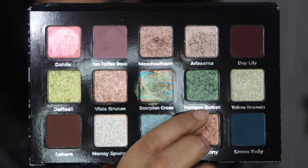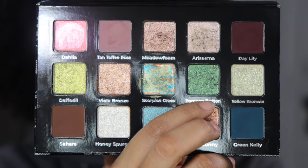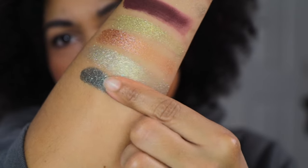Next we have Pom Pom Button. I can't say it right, and Yellow Browning. Every time I think I have it right, I don't say it right. All right, let's move on.